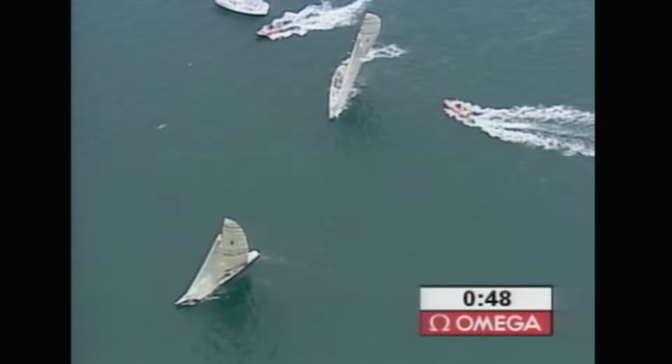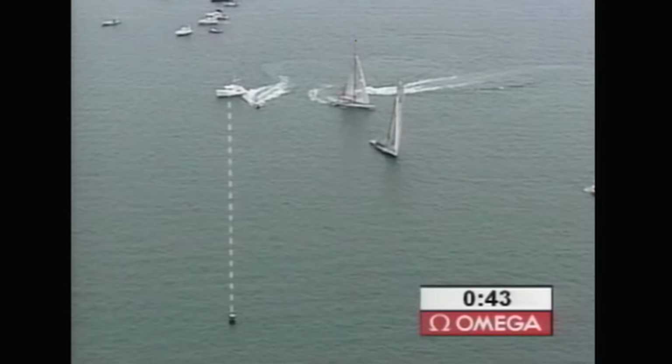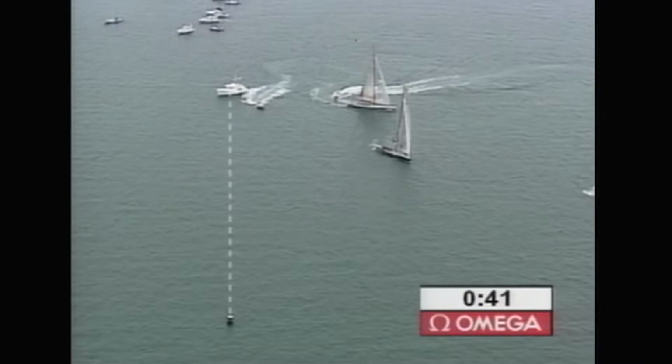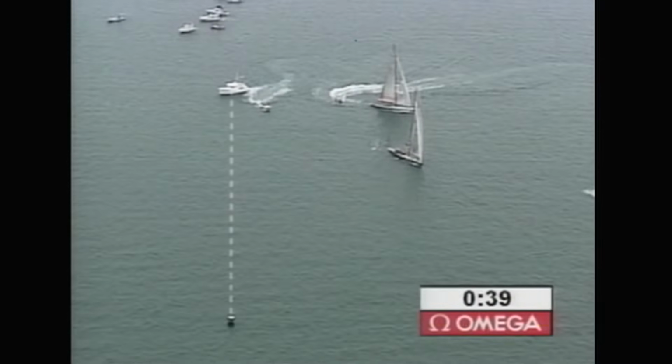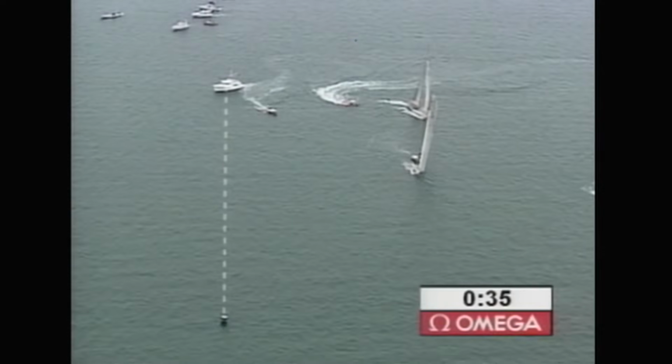I still think we're deep. I think we're still 5 early for the pin. Torben Grail has said we want to go on the left. We must have the left. That is the call of Prada.